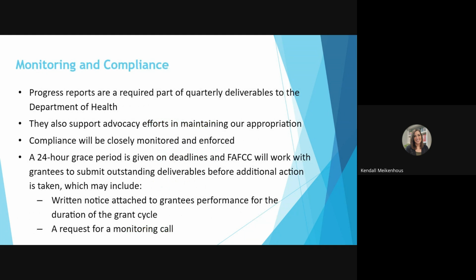So those progress reports, not only do they support our advocacy efforts with the legislature, they allow us to show the value that we're providing to the community, but they are also a required part of the quarterly deliverables that we provide to the Department of Health. And then that's how our funding is distributed once those reports are submitted. And we do have firm timelines with the Department of Health, and we actually risk facing some pretty significant financial penalties if we are late with our reports. So those deadlines are very important, and they allow us to have proper turnaround time to compile those reports for DOH.